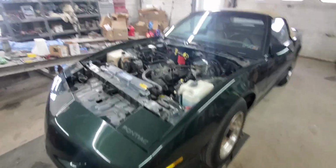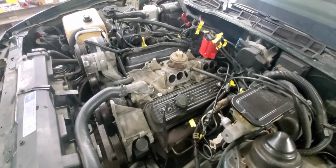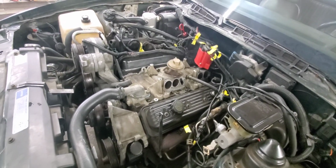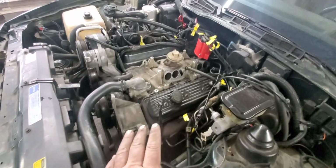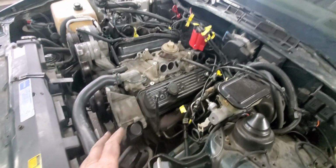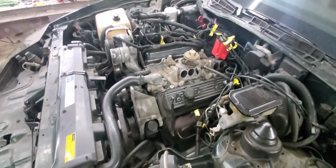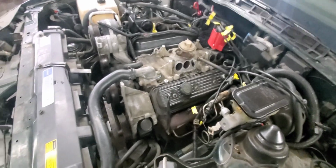Okay, so we're about 2 hours into the process now. Got the fuel rail off, basically right down to a bare engine on top here, right down to the intake. So while this is all apart, I'm going to get in here with some brake clean and clean all this up, try to get as much oil and whatever dirt off of this engine, get it nice and clean while it's apart, get it detailed.